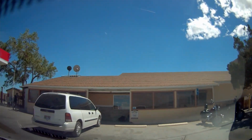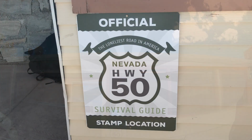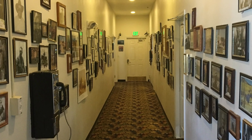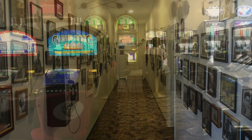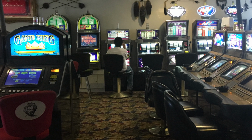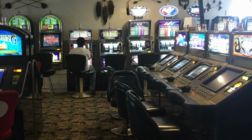Immediately, Nevada makes its personality unmistakable. In the little building across from the welcome sign, we found out that Highway 50 is nicknamed the loneliest road in America. Inside, a rogues gallery of friendly and tough-looking local luminaries lines the walls. And of course, what would a remote border stop on a dry, dusty afternoon in Nevada be without the muffled lights and sounds of a miniature casino?